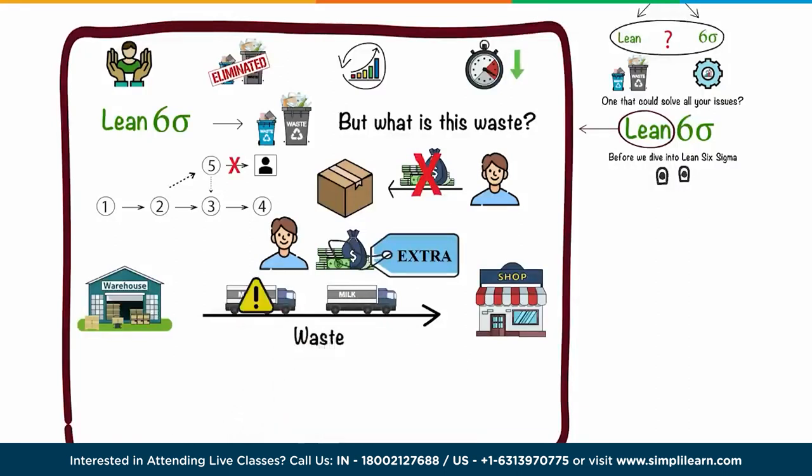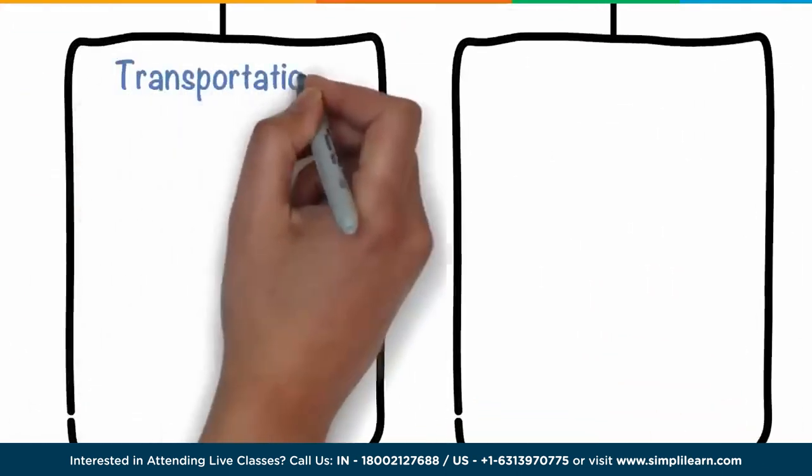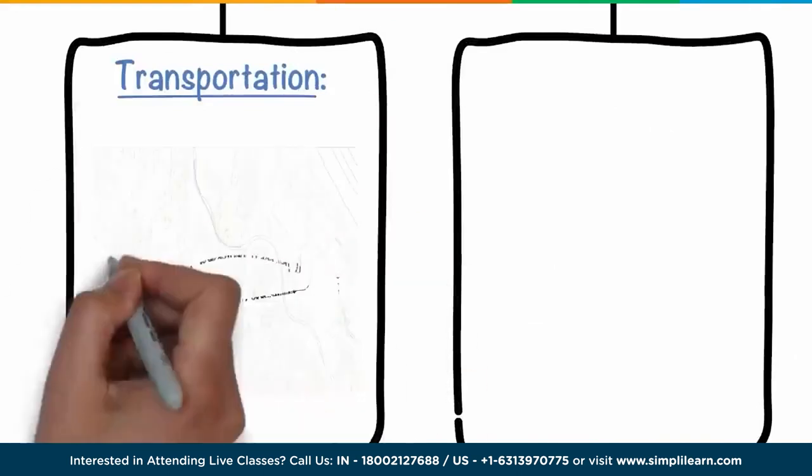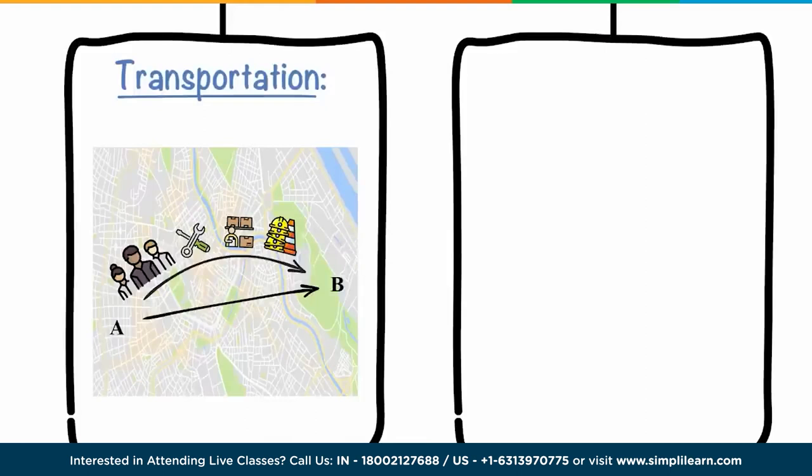This waste can be divided into 8 categories. Let's have a look at each of them. 1. Transportation. This waste refers to the excess movement of people, tools, inventory, equipment, and other components of a process than is required.